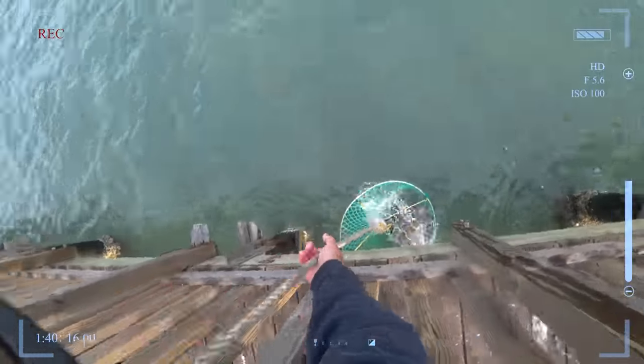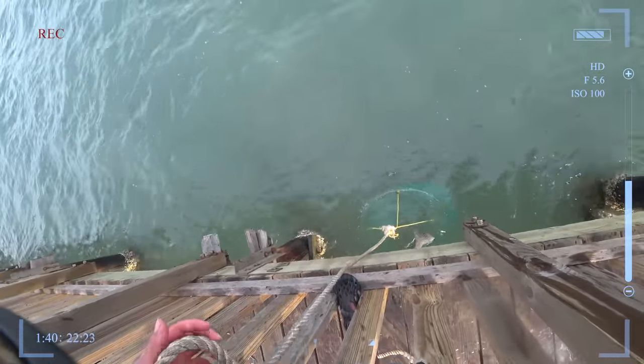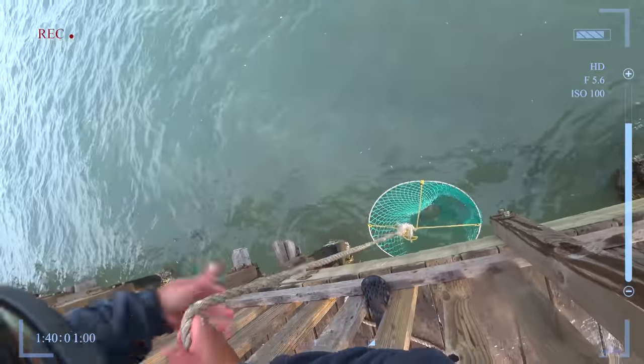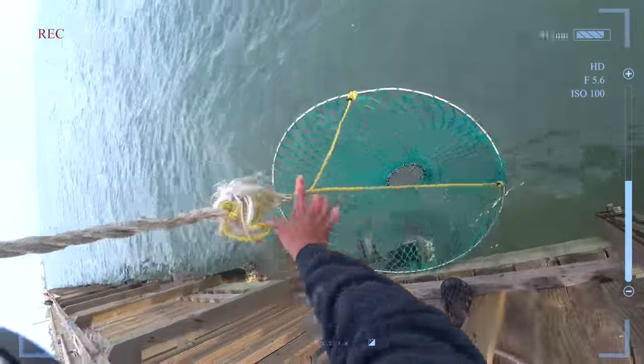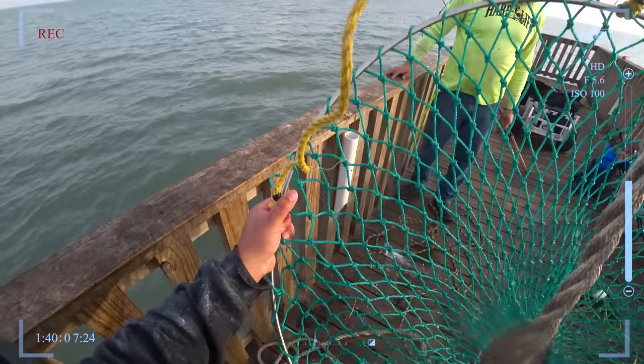It was not that long. Yeah, there we go. And the good thing about this area we're fishing, since the water's not too deep, you don't have to worry about bending them. Yeah, this is a thick net.